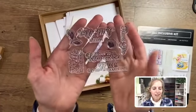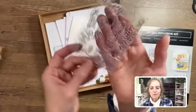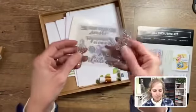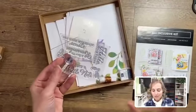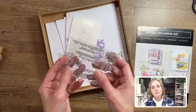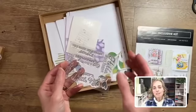That's good. Okay, just a little note is in there. Thank you. Hello, dear friend. A day to remember, and the other one says, you make my heart smile. And then there's tiny little flower and leaf in there. So you get a block. That's what's nice about these all-inclusive kits is you get everything that you need. So you don't have to worry about owning a lot. This is perfect for someone who has never crafted before, or it's perfect for a gift because you don't have to buy all the parts and pieces.